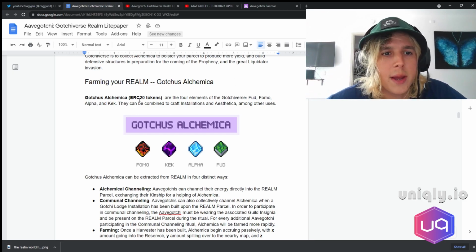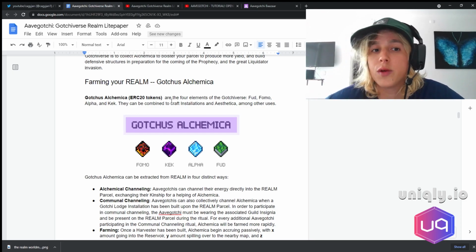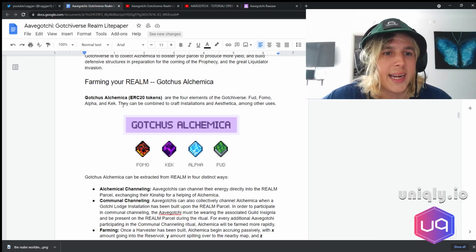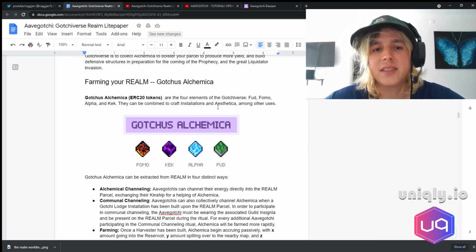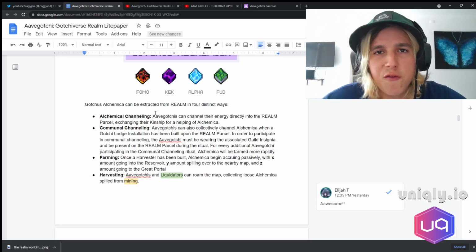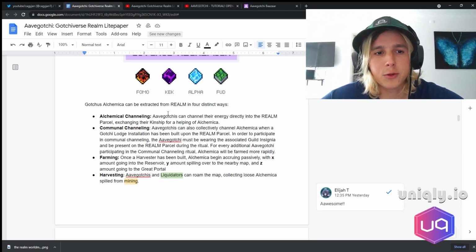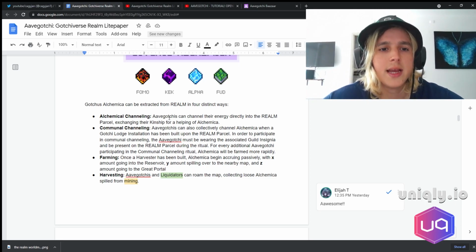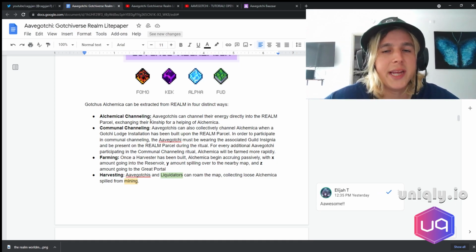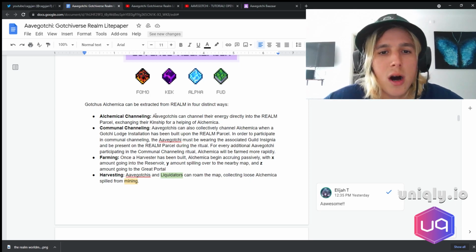Gotchis Alchemicas are ERC20 tokens, and that's why you can trade them. There are 4 of them, like I said. We have FUD, FOMO, Alpha, and Kek. They can be combined to craft installations and aesthetica, among other uses. Now, there are 4 ways you can farm these resources. Number 1 is alchemical channeling. Aavegotchis can channel their energy directly into the realm parcel, exchanging their kinship for a helping of Alchemica.